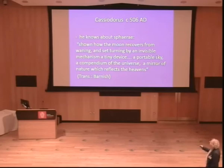Look, read it out. Shown how the moon recovers from waning and set turning by a visible mechanism, a tiny device, a portable sky, a compendium of the universe, a mirror of nature, which reflects the heavens. What's that? That's the Antikythera mechanism, isn't it? Okay, so they were still around in 500 AD.